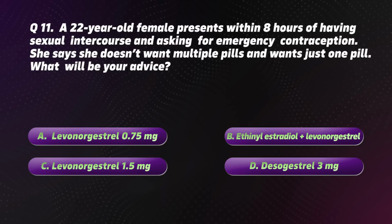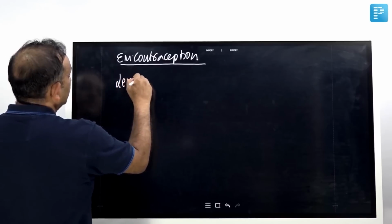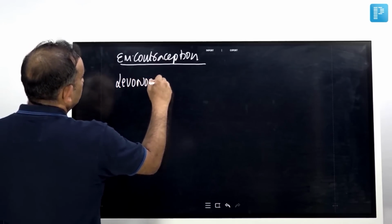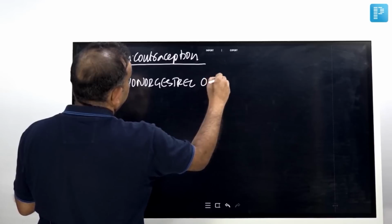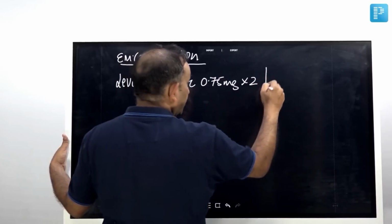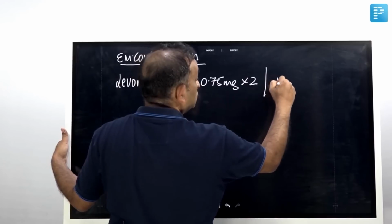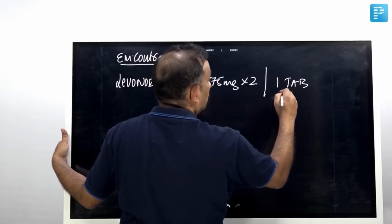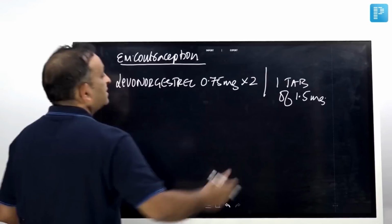And the correct option is C. Levonorgestrel 1.5 mg. Here is the explanation. Levonorgestrel 0.75 milligrams. We used to give 2 tablets. Nowadays this also became a question, I don't know why. Nowadays there is 1 tablet of 1.5 milligrams. So either way the dose is the same.